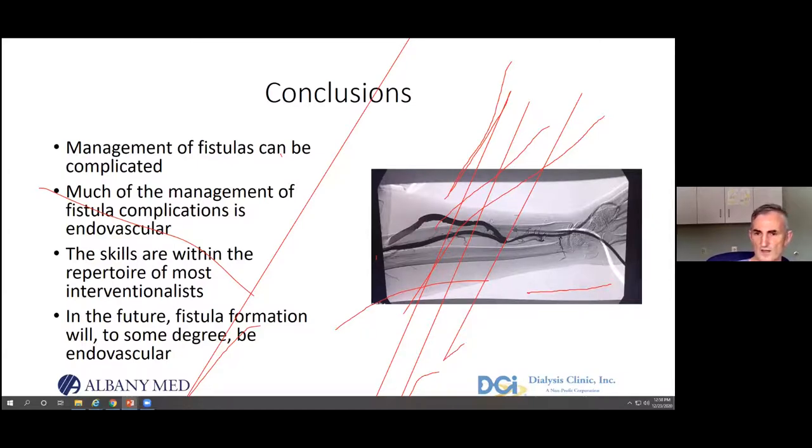So, conclusions: management of fistulas can be complicated in some situations, but for the most part, it's clearly within the remit of an interventional cardiologist or an interventional radiologist or even vascular surgeons and nephrologists. But the management of most fistula complications is endovascular, and like I said, it's a skill set within the remit of all of us who do interventions. And in the future, I think there definitely is going to be a role, however big, for endovascular technologies in the creation of fistulas.